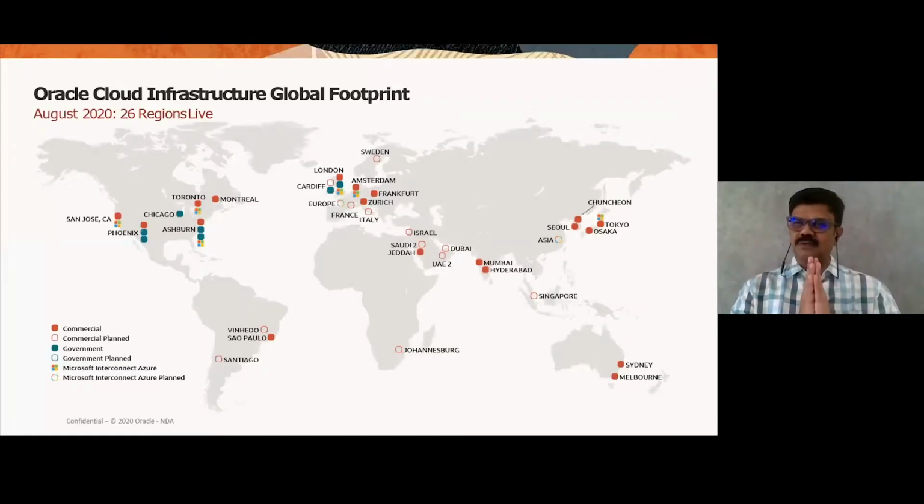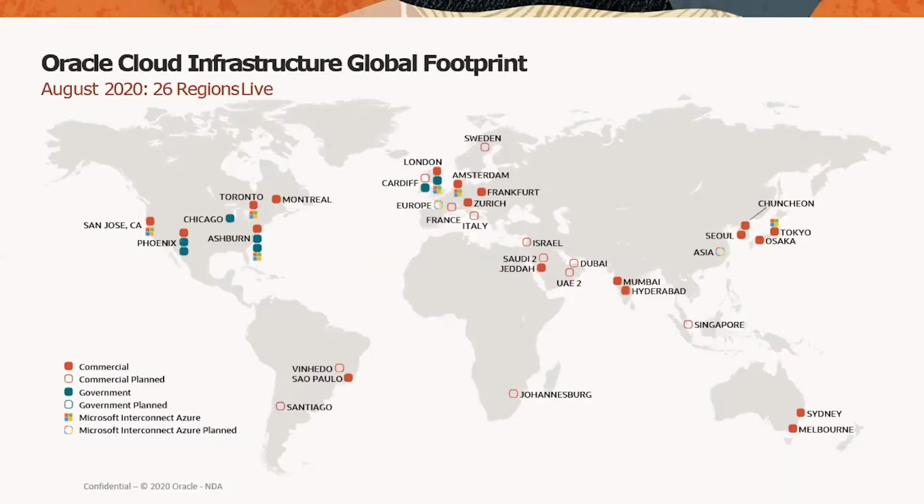About 2 years ago, when we started the Gen 2 Cloud, we started with a few regions, 2 regions in the US and 1 region in Europe, etc. Today, we are at about 26 regions. I have to keep changing this slide whenever I make a presentation because roughly every 21 days, we are opening a new region for Oracle Cloud. If you look at this slide, there are 2 or 3 things I want you to take away. First, Oracle will have a footprint of Cloud Gen 2 infrastructure in almost every habitable continent of the world.